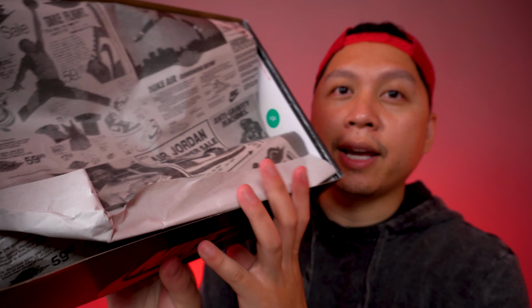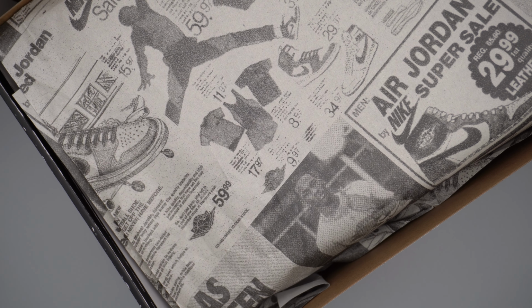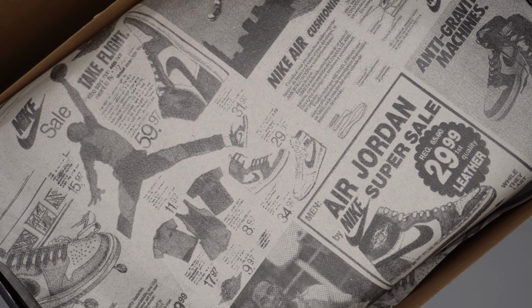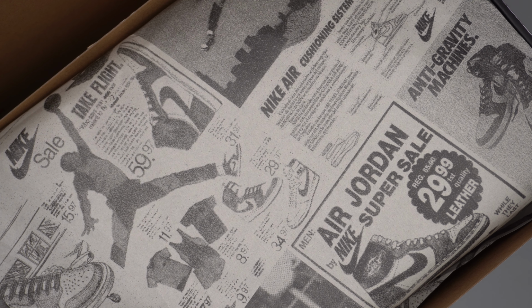And once we open the box itself, there's two types of tissue paper. There is a very interesting tissue paper that almost looks like a newspaper or advertisement for the Air Jordans itself. I'm not gonna read all of it, but it has a bunch of cool, interesting advertisements about the shoe, a bunch of blurbs, the pricing back in the day. Don't you wish it was the 80s or late 90s again when we could get Jordans for that price? And that's one side of the tissue paper.